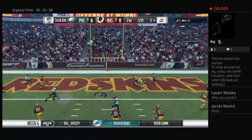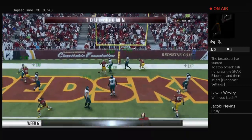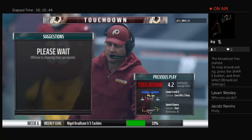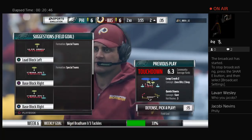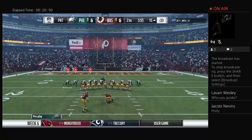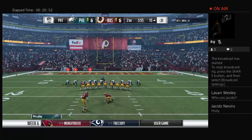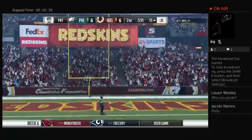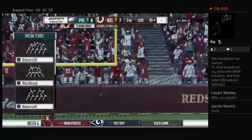They'll look to throw on 3rd and goal. And that is caught. Touchdown, Washington. Jordan Reed, his 3rd touchdown now on the year. And the Redskins have tied it here. The extra point to come can put him in the driver's seat. And he knocks it through.